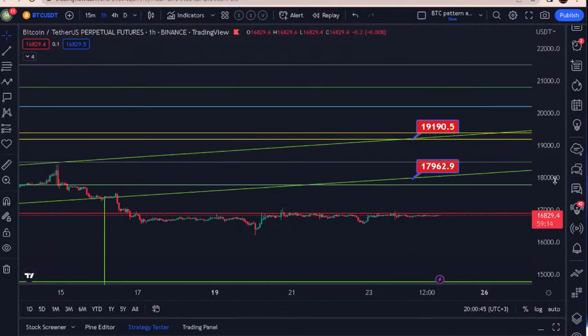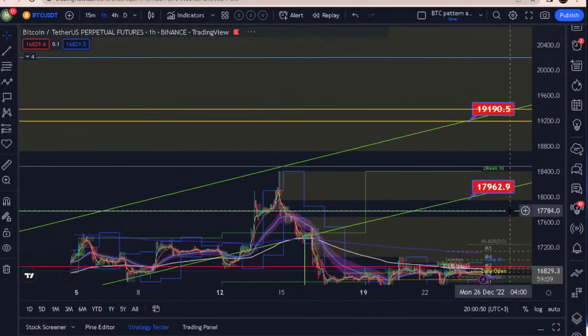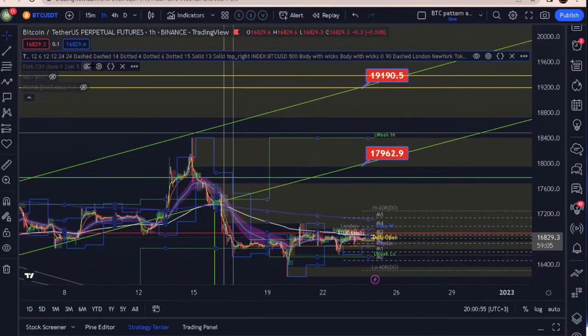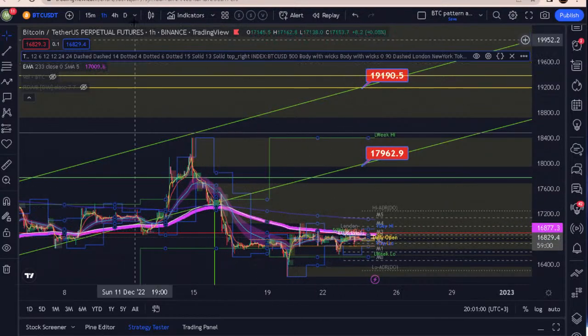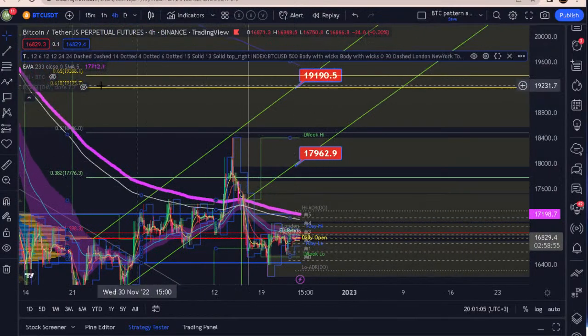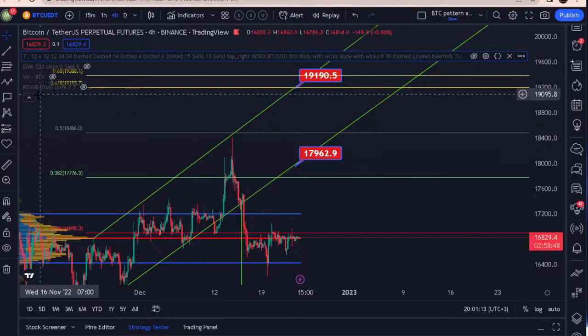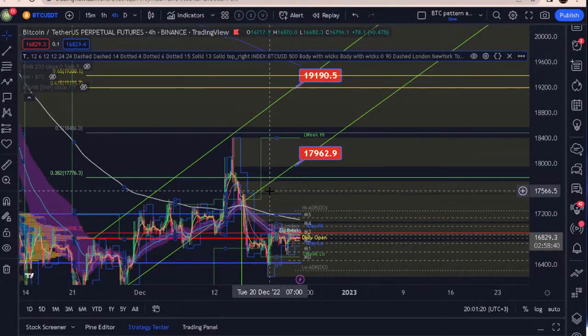That will be the 200 and 233 EMAs on the hourly. Why don't we have it? I was wrong. Let's see the 233. It wouldn't be, because 233 and 200 are right over here. So on the 4-hourly, you have the 800 EMA coming up there. 19,190, if and when we get there. I believe 17.3 would be a strong level of resistance, if we're able to get that high. 17.3 would be somewhere around here.